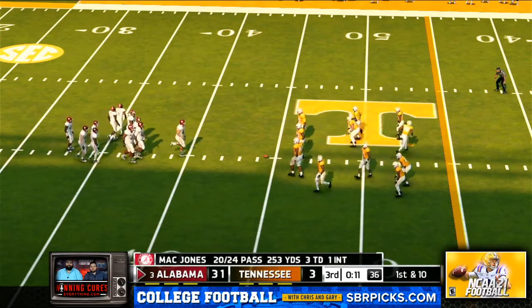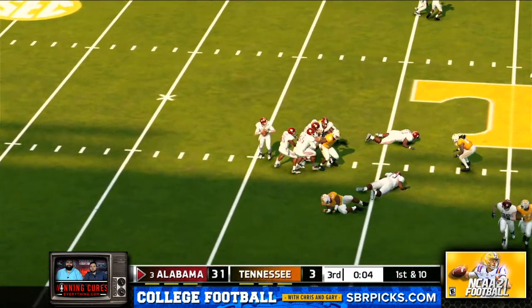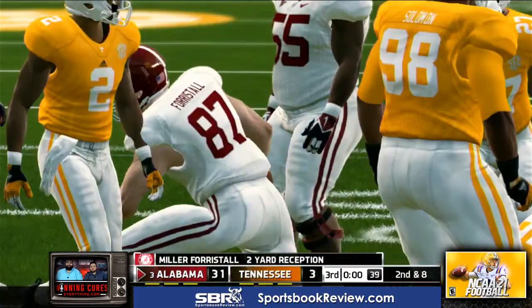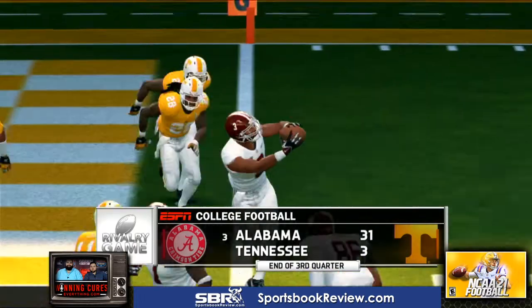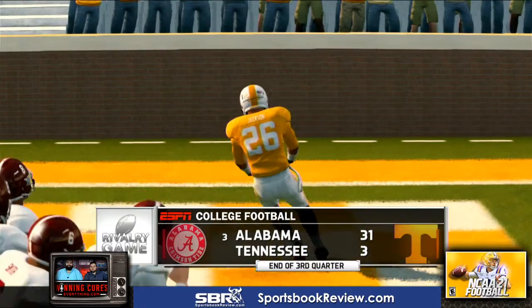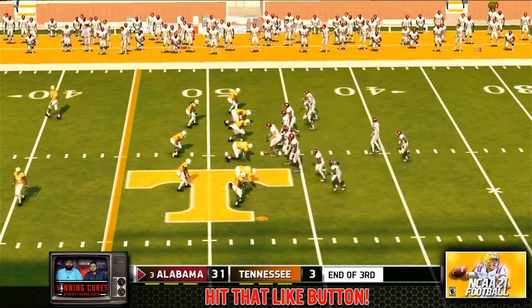It's first and 10. Ball on the 44-yard line. Alabama in control. Gets it out quickly. He's tackled at about the 47-yard line. We head to the fourth quarter, and this one is well in hand. 31-3, Alabama. Well, folks, we head into the fourth quarter, and this one is a blowout.